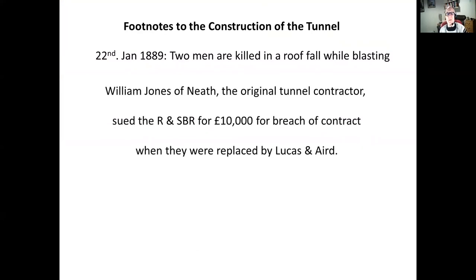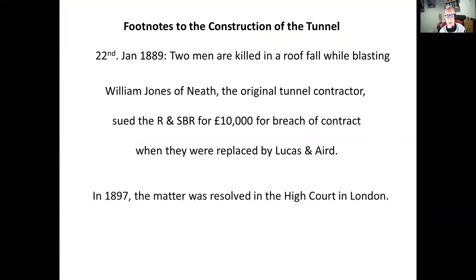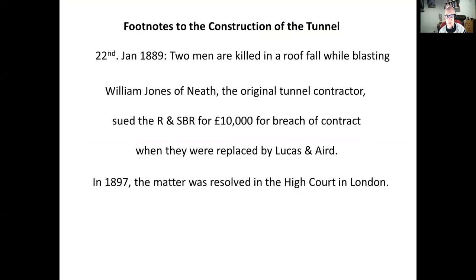William Jones of Neath, the original tunnel contractor, who was sacked from building it, sued the Rhondda and Swansea Bay Railway for £10,000 for breach of contract when the company was replaced by Lucas and Aird. In 1897, the matter was resolved in the High Court in London. There's a great book, 250 handwritten pages long, outlining the judgment. I only actually read the last four or five pages because I was running out of time. But William Jones and company were awarded just £220. They didn't do very well out of that.